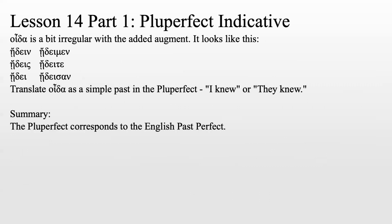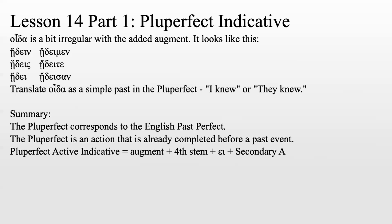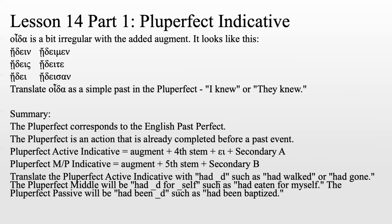So summary, the pluperfect corresponds to the English past perfect. The pluperfect is an action that is already completed before a past event. Pluperfect active indicative equals augment plus fourth stem plus epsilon iota plus secondary A endings. Pluperfect middle passive indicative equals augment plus fifth stem plus secondary B endings.